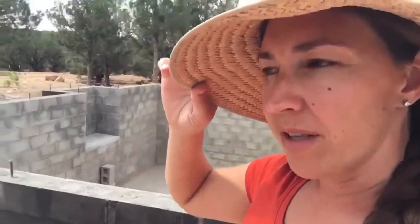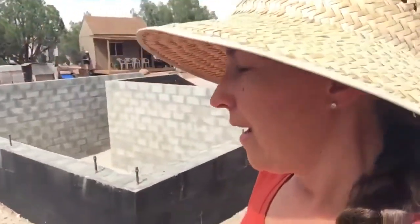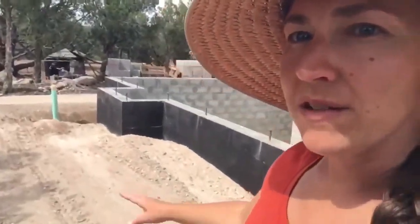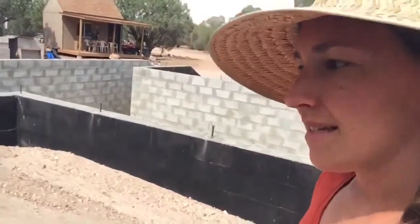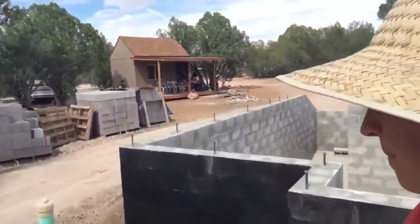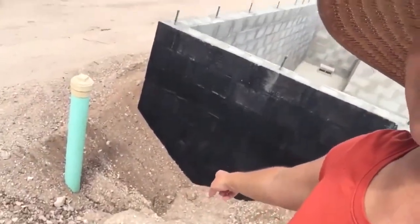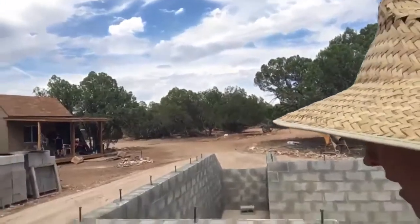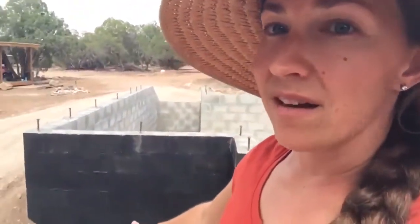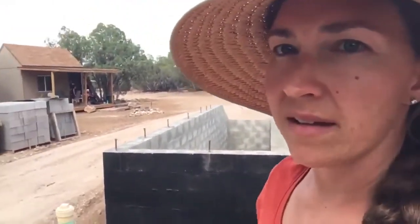The weather has been really nice, a little bit of a breeze, and there have been some storm clouds, a little bit of sprinkling off and on, but really just gorgeous weather. So you can see this is all filled in nicely. There is one area over here that's not completely filled in, right here, because that is where our septic run goes. So we didn't fill that area because we have to run the pipes out and all that good stuff.